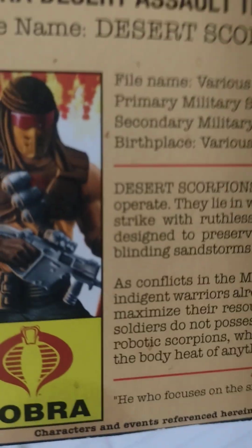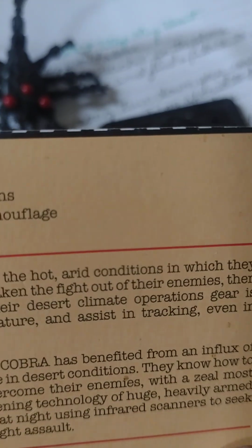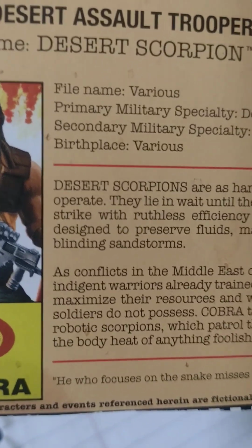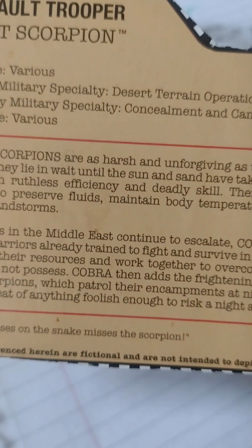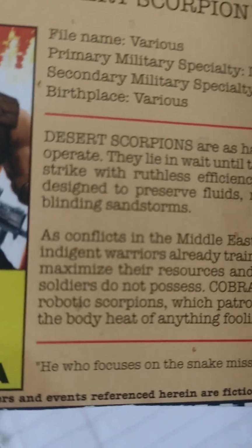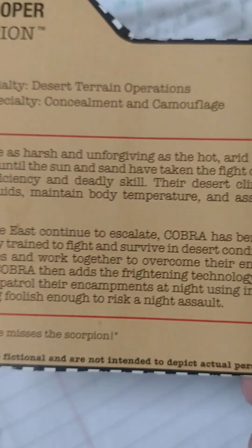Their desert climate operation gear is designed to preserve fluids, maintain body temperature, and assist in tracking even in blinding sandstorms. As conflicts in the Middle East continue to escalate, Cobra has benefited from an influx of indigenous warriors already trained to fight and survive in desert conditions.